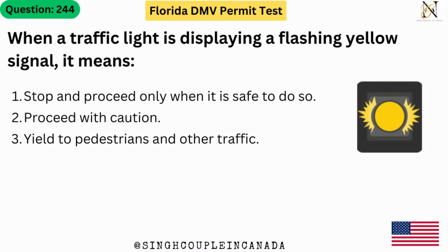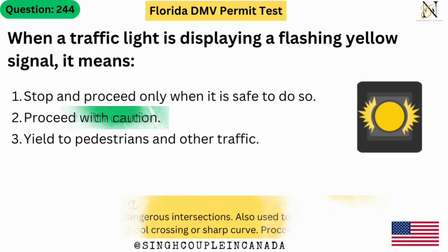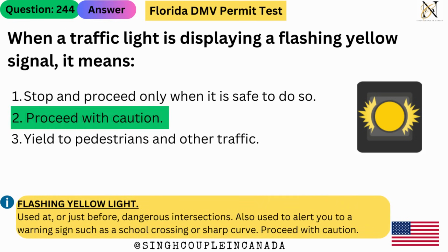When a traffic light is displaying a flashing yellow signal, it means 1. Stop and proceed only when it is safe to do so. 2. Proceed with caution. 3. Yield to pedestrians and other traffic. The answer is 2. Proceed with caution. Flashing yellow light: used at, or just before, dangerous intersections. Also used to alert you to a warning sign such as a school crossing or sharp curve.